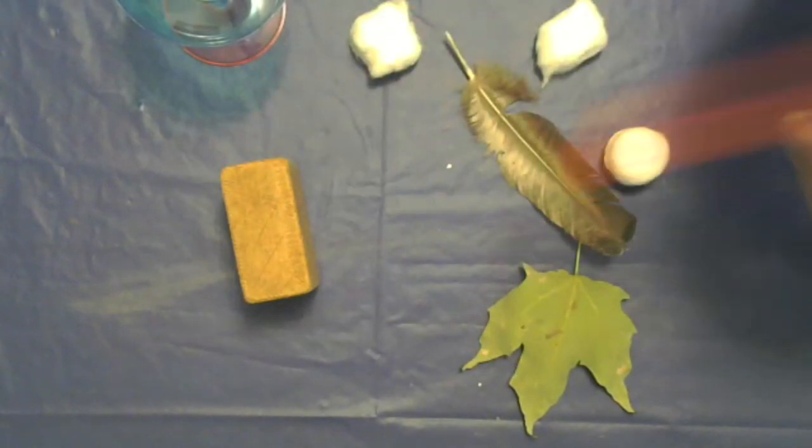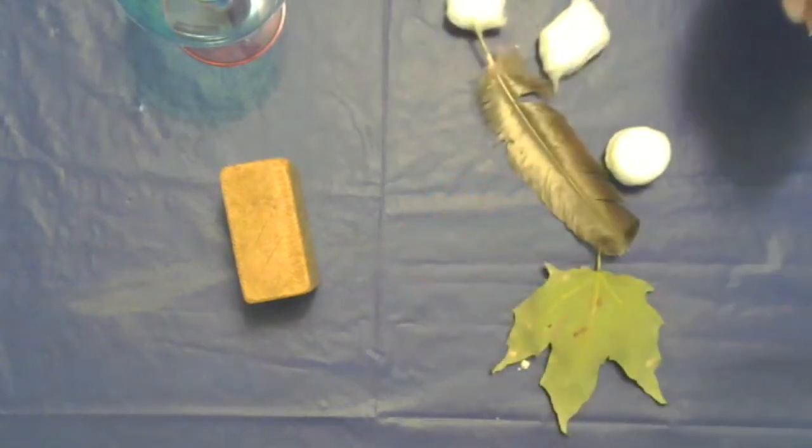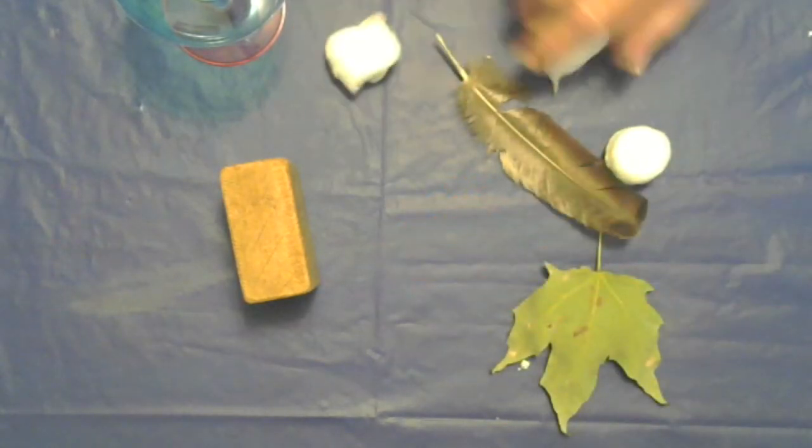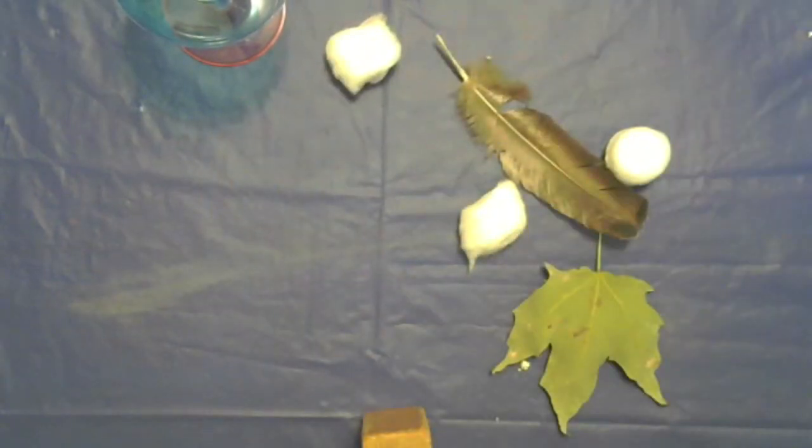Okay, big lungs here. No, I can't move it. I cannot move it. So I'm going to put that in the no column. Nope, I can't move the block.